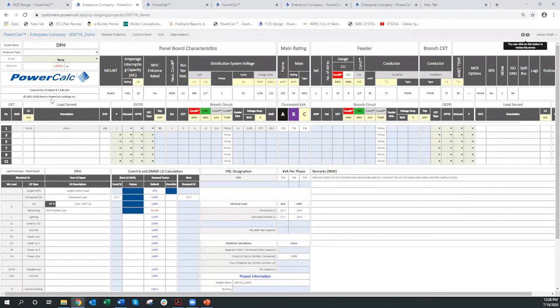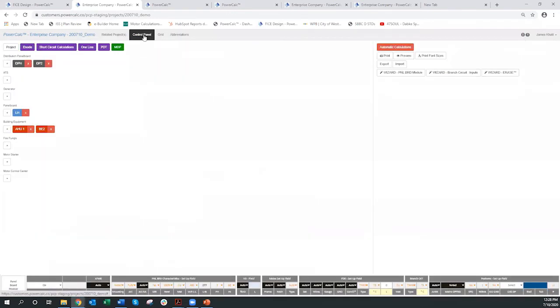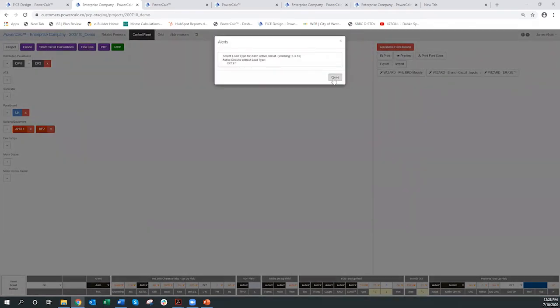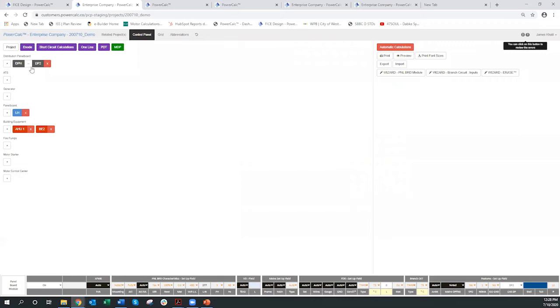So I go to the control panel, go to the wizard of the control panel, and down at the features in here it says link DP. Select the link DP. It's going to give you a list of all the panels that you can link it to. Right now all we have is DP2. Click on it, calculate. Now these two panels, you see the dash in between them, they're linked together through a tie breaker.